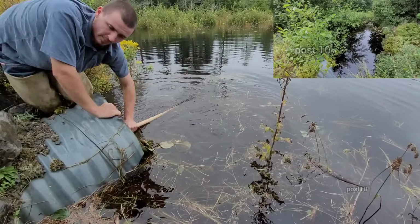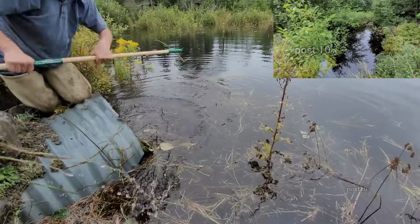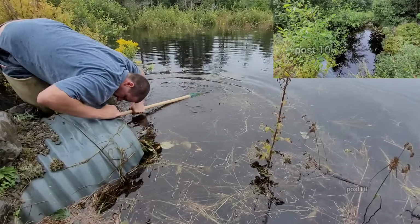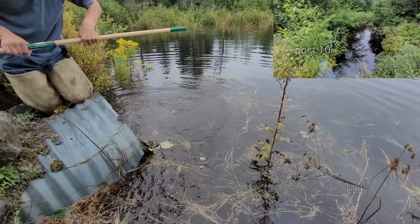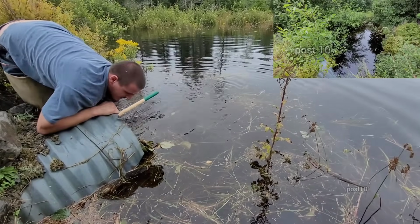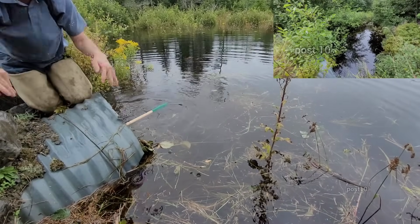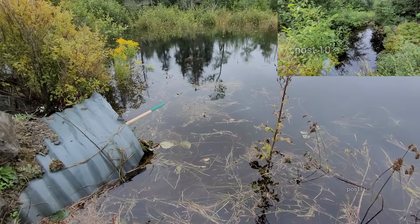I hear it, we're moving a bit better. These beavers put rocks in here too. All right, we're gonna try this one more time.